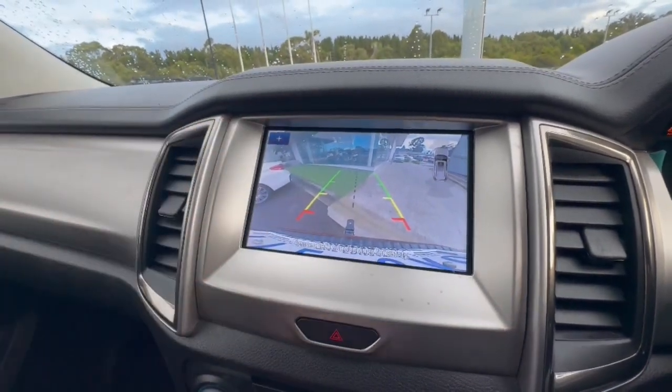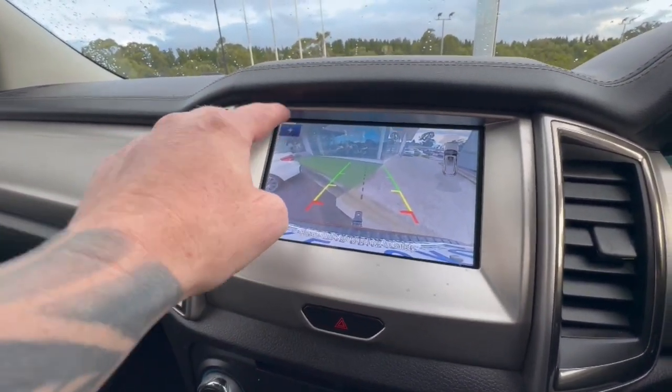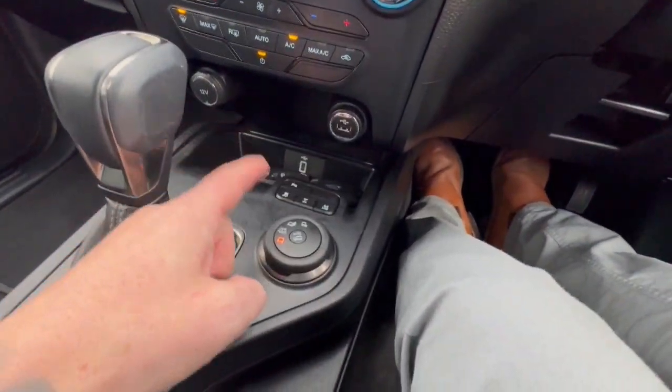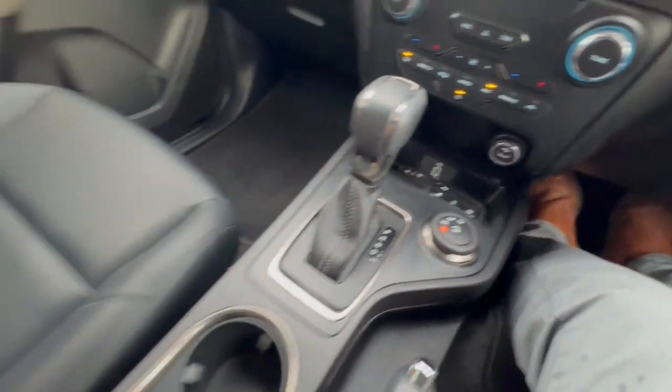reverse camera with your zoom function onto your tow bar. Dual climate control down through here. Do have your four-wheel drive switch, automatic transmission, and so much more.